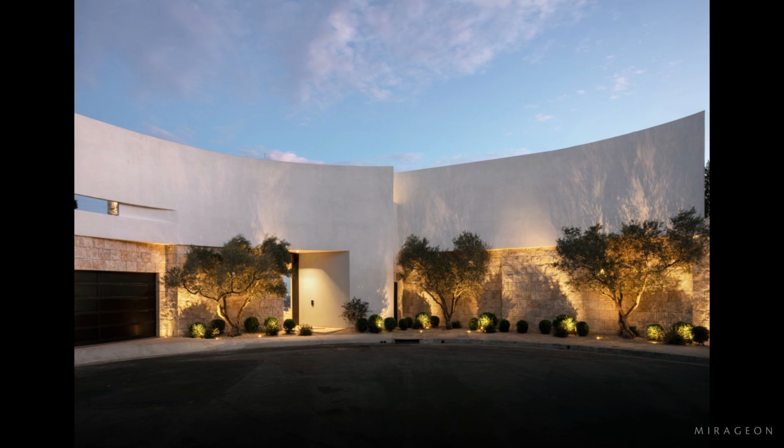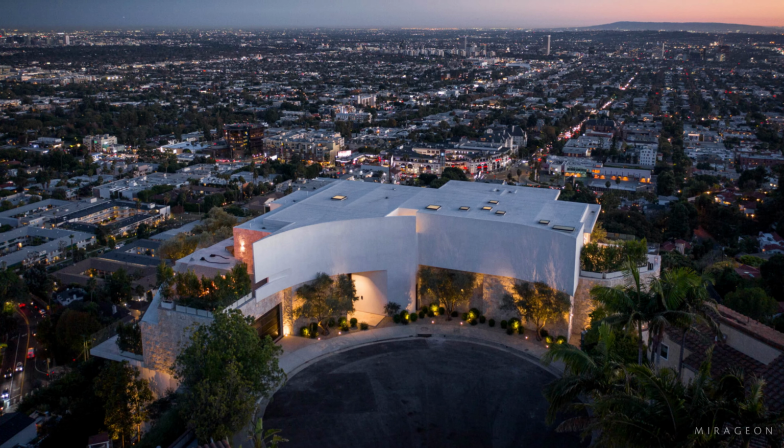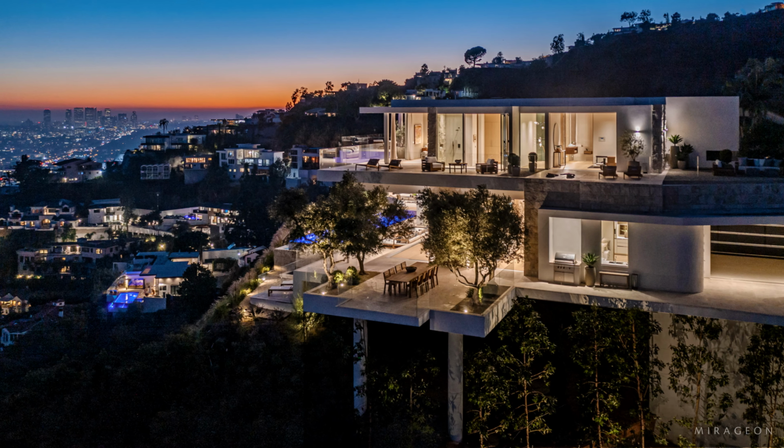In harmony with the Mediterranean-inspired landscape, Bellgave's architecture and aesthetics embrace the climate and spirit of the region, carrying mid-century modernism into the contemporary era.